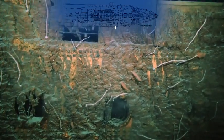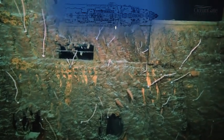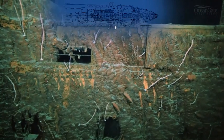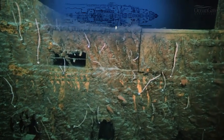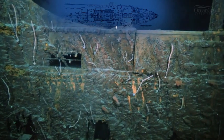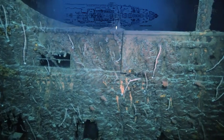We can see some soft coral. There is a scuttle or a drainage area for water to pour off the side of the ship. And that's an interesting little gate there. You can see the hinge, two hinges, top and bottom on the right-hand side. We're at the very forward end now of B deck.